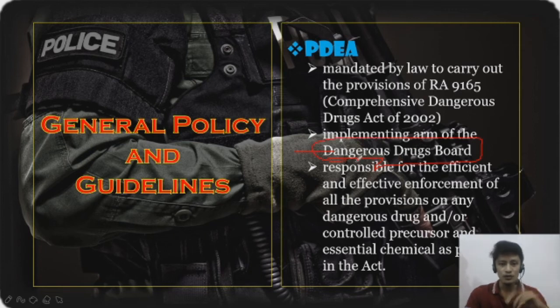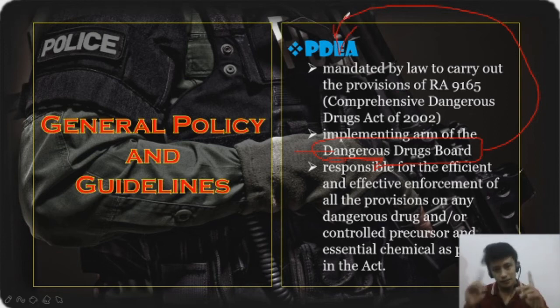Okay, so ito yung na-create ng RA 9165 in charge of administrative works in relation to anti-illegal drug operations. So, sino yung implementing arm nila? Okay? The implementing arm of the Dangerous Drugs Board is the PDEA. Take note of that. So, parang sa PNP organization, sa taas ng PNP, merong National Police Commission. The NAPOLCOM supervises the PNP police force, especially in administration. Administrative. And nandyan din sa taas nila yung DILG.